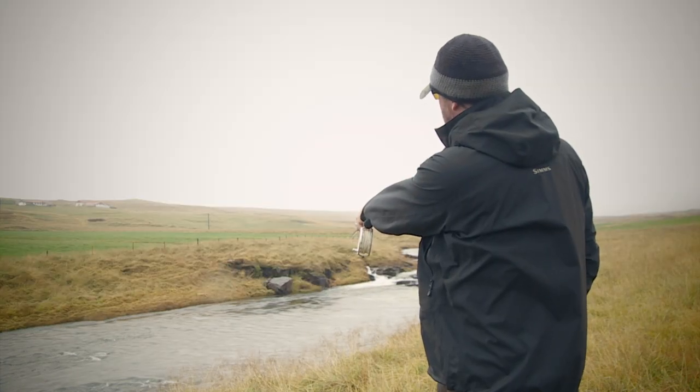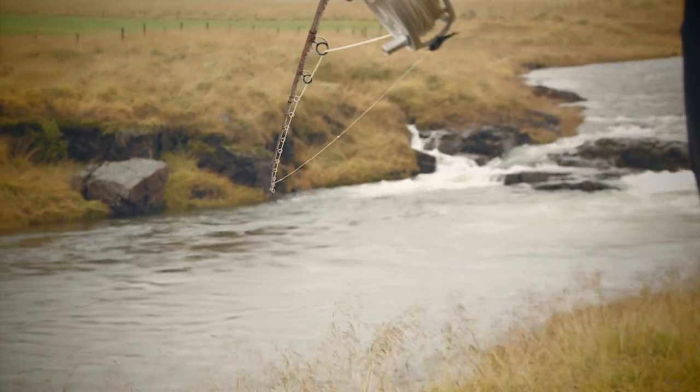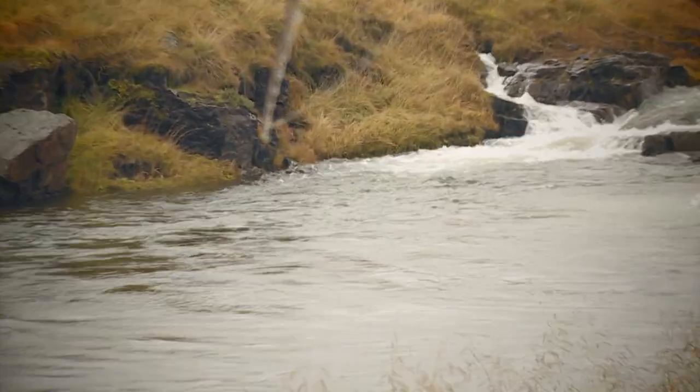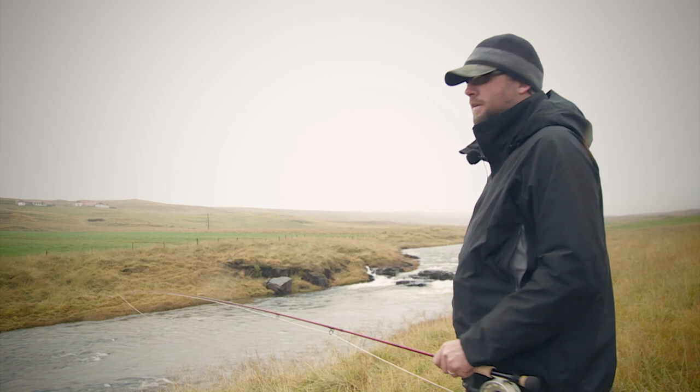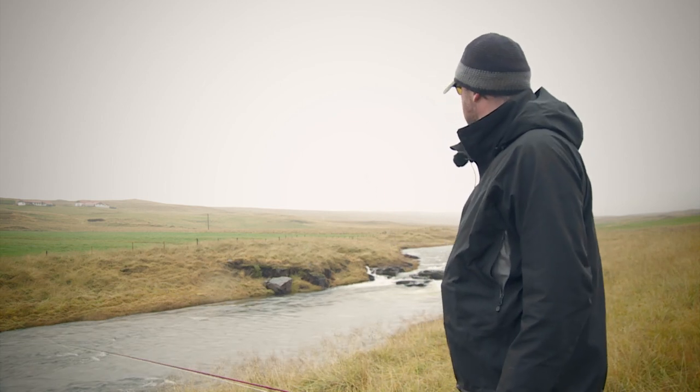Just where they meet, I can see a small mirror. And this means there's some calm water there. It's still moving, but there's a little hole, some calm water. This is where I would expect to find the fish right now.